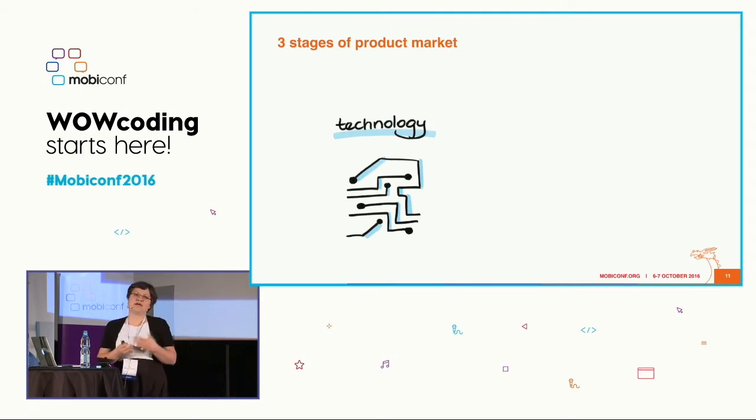Recently, Jared Spool gave a fabulous speech. He talked about 3 stages of market: technology-focused, feature-focused, and experience-focused. I will take mobiles as an example, as we are on Mobiconf. So let's talk about technology phase. At this stage, the first mobile was Motorola.